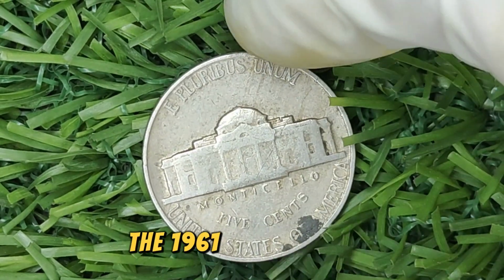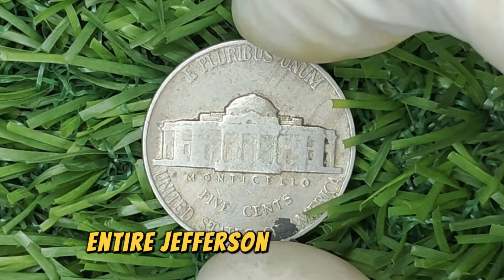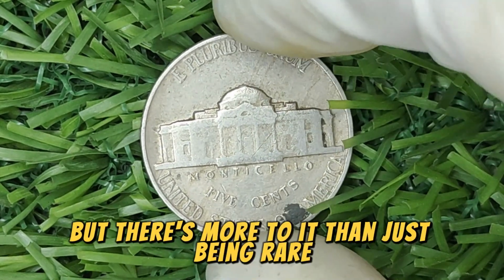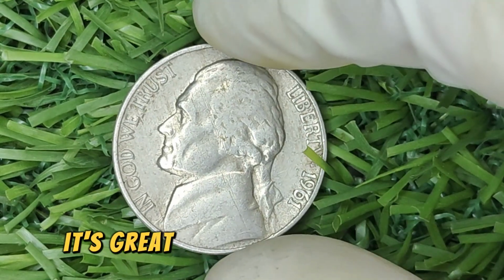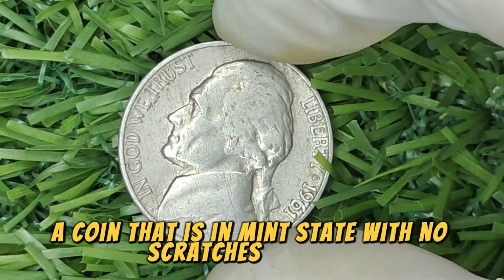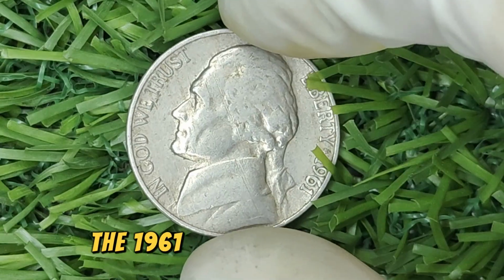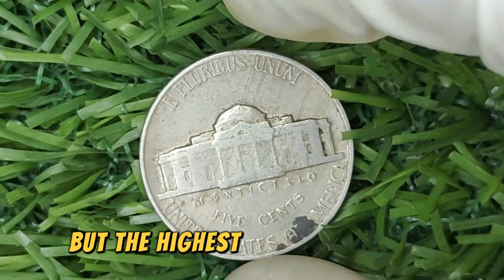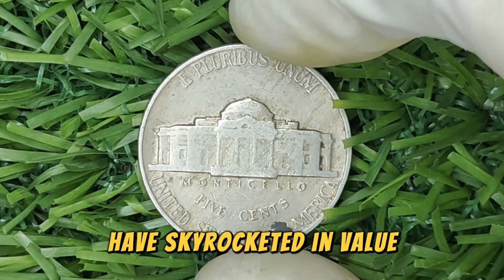The 1961 no-mint mark Jefferson Nickel has become one of the most sought-after coins in the entire Jefferson Nickel series due to its rarity. But, there's more to it than just being rare. Collectors and investors look at the condition of the coin, its grade, when determining value. A coin that is in mint state, with no scratches or wear, is worth much more than one in poor condition. The 1961 no-mint mark nickel has surfaced in a variety of grades, but the highest quality examples, those in gem uncirculated condition, have skyrocketed in value.